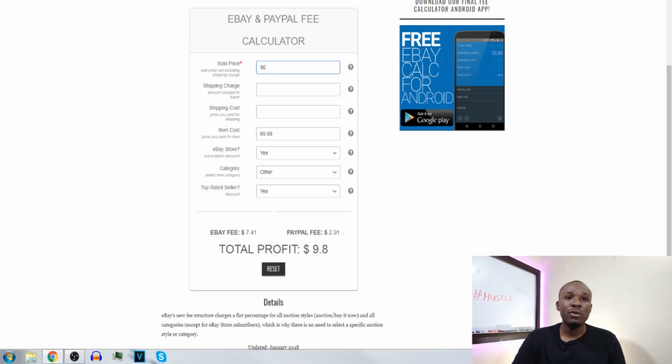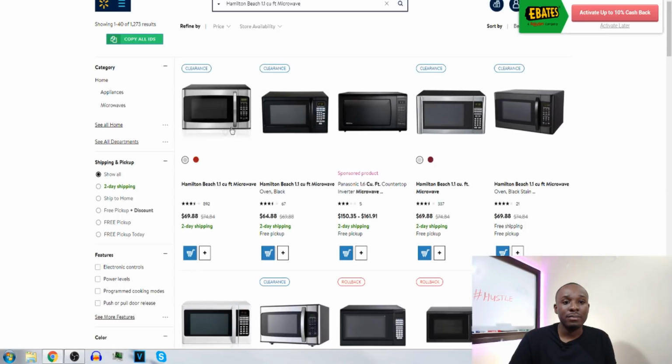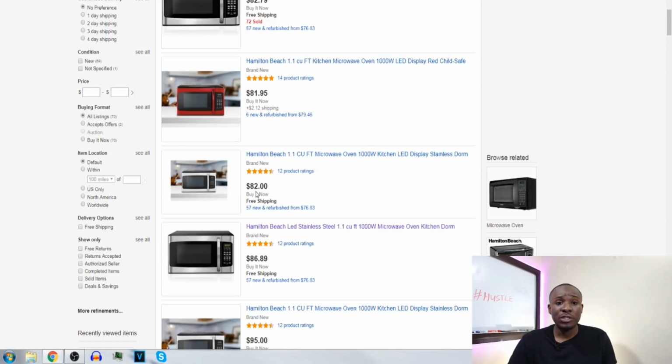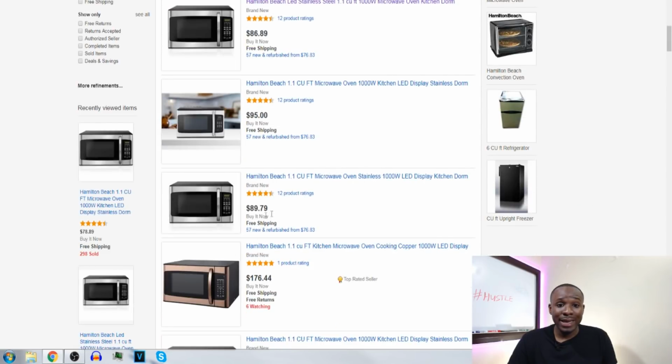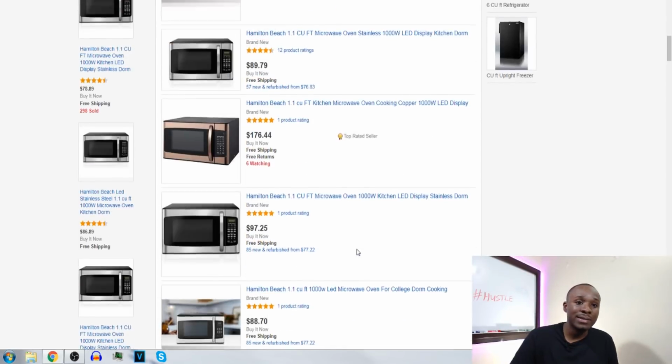All right, so let's jump over to eBay so I can show you exactly a listing that has this exact microwave in it. So as you can see right here, this is the exact microwave that is selling on Walmart right here for $69.88. So someone is actually drop shipping this item for $82.79. It has been drop shipped for $82, for $86, for $95, for $89.79. So as you can see, a lot of different prices. All right, so there is disparity in the price distribution.